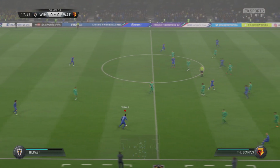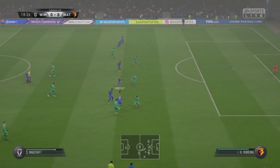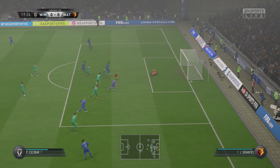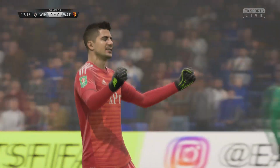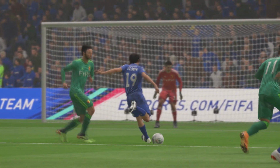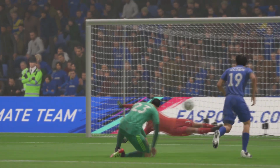Lovely stuff to see. So, Terrell Thomas now. What can we do here? Takes it wide. Plays it inside to Wagstaff. Wagstaff to Abraham. Abraham. And oh my God, look at that. It was a lovely save again from the keeper. Tammy Abraham has done really well this year. But Escobar, he's really, really been an interesting player to play with. You can tell that he's going to be a future star.